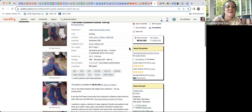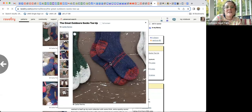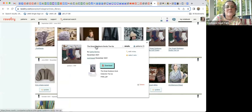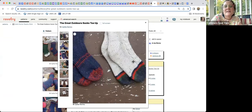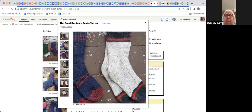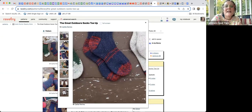So it's called the Great Outdoors Socks. This happens to be the toe up one, but they're kind of cool. They have some stitch patterning and kind of like some cable happening. This one is a neat design.